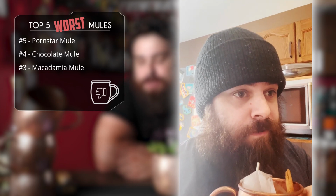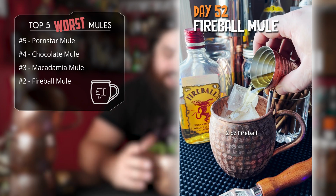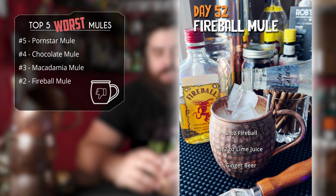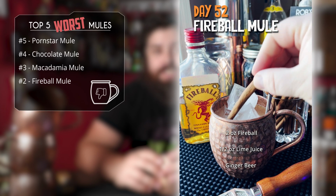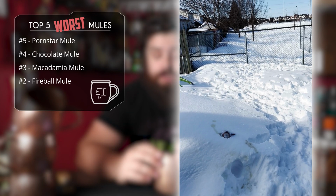In the number 2 spot, this was the only mule I chucked, the Fireball Mule. Now this was kind of a running joke in the cocktail community. So I had fun making that video where I chucked the mule. To be fair, if you like cinnamon whiskey, if you like Fireball, you'll probably like it. It's got a nice spice to it. For me though, Fireball is crap whiskey and a very artificial cinnamon flavor. I'm just not a fan of it, and it just didn't pair well in a mule.